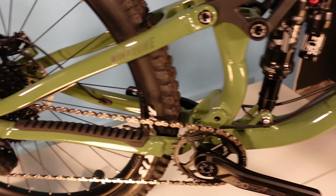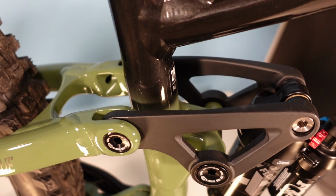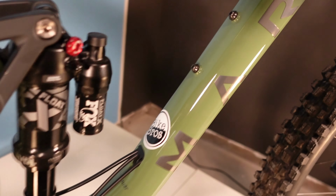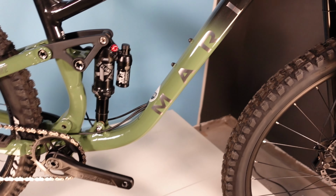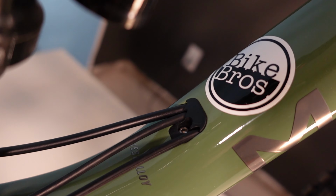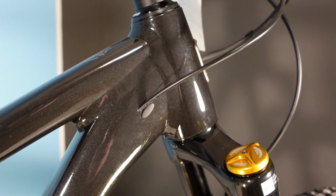Being a single pivot linkage driven, we have nice looking rocker links up top here. We have room for a bottle on the down tube, that being an important feature. We have the updated fashion of this new cable port system, and I am a big fan of this grommetless way of running the cables internally.